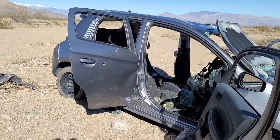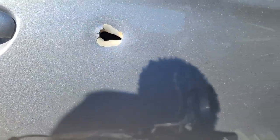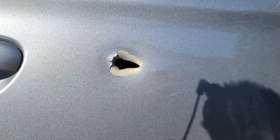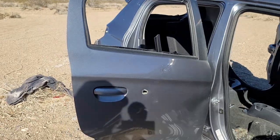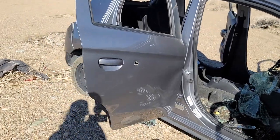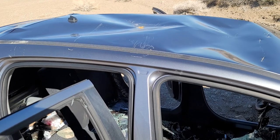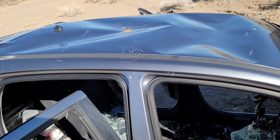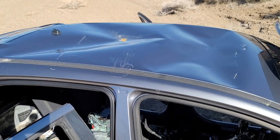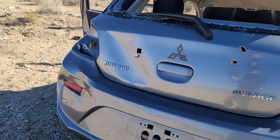Oh, one other thing I just noticed. Is this a bullet hole in the door? Or I don't know. Maybe that's not a bullet hole. It's kind of big. It'd be a huge bullet. But yeah, something definitely punctured the door. I mean, the body of the car doesn't look damaged. Like, the frame looks okay, so it's not like it rolled over. Although, now that I look at it, the roof of the car is pretty dented up. So maybe this thing was laying on its roof at one time. That's pretty dented. You know what I mean? Maybe this thing did roll. Back, yeah, there's a dent in the back too.